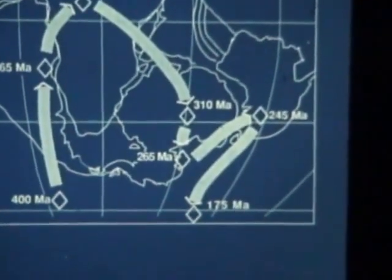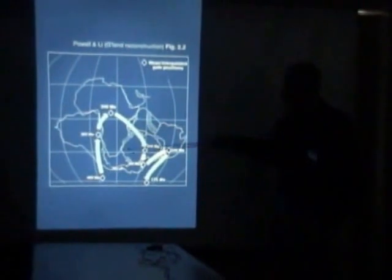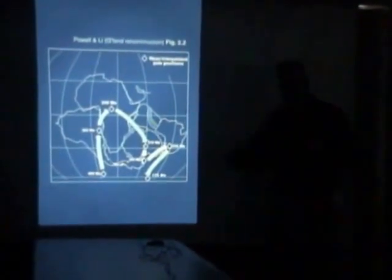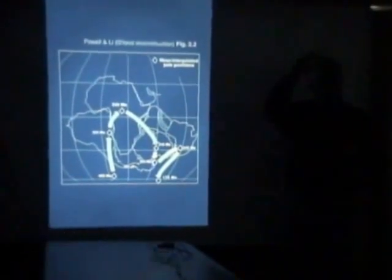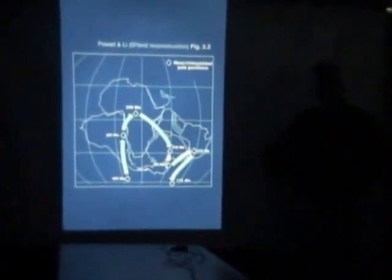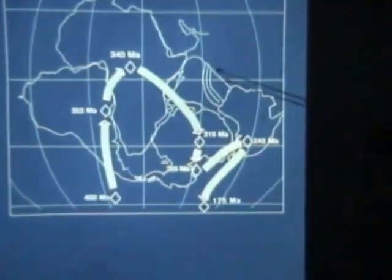Orbital changes, you know, the 100,000 year changes, so that the glaciers, as they accumulate, the sea level lowers. As the glaciers melt, the sea level rises, and the water comes in and out. That's how you get the great coal deposits in North America.